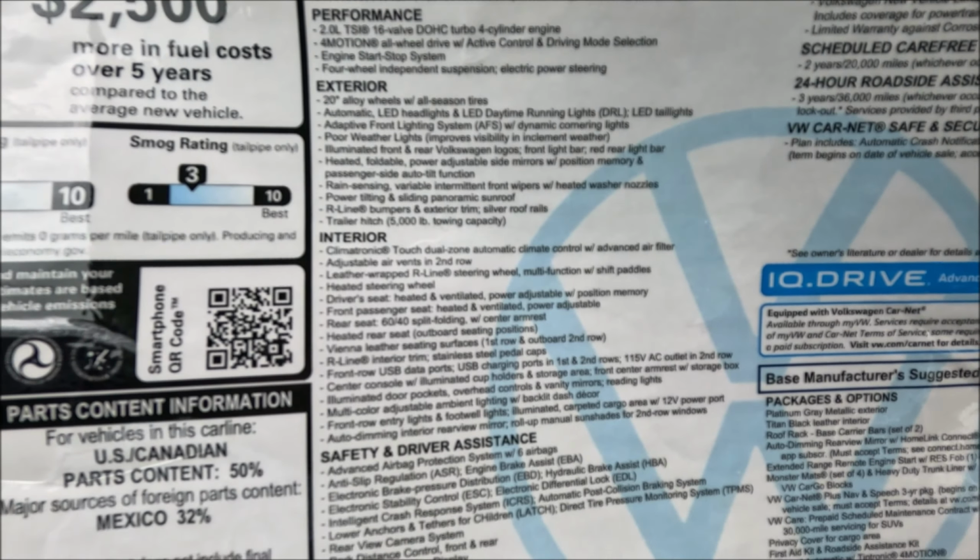So did I keep my word? At $52,000, are you guys loving this Atlas cross-sport SEL R-Line as much as I am? Is it a lot of car for the money when it comes to practicality, technology, comfort, and convenience?